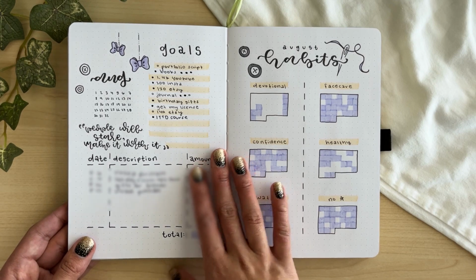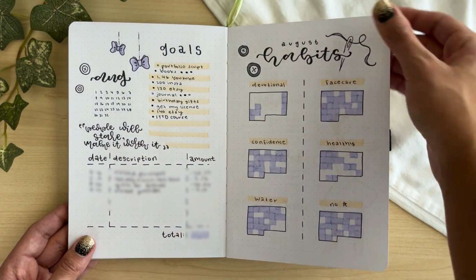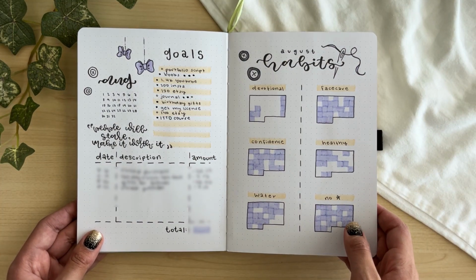But this was the one month that I actually did not film my process for any of these spreads, except for I did make a reel for the cover page and the calendar that I posted on my bullet journaling Instagram.